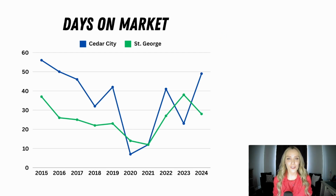You also don't want to list your home too low. You really want to pay attention to the data and the information that your real estate agent is giving you. Take their advice. They're doing this every day, and ensure that you list your home at a price point that's going to benefit you in the long run and bring you the most amount of money in the shortest amount of time.